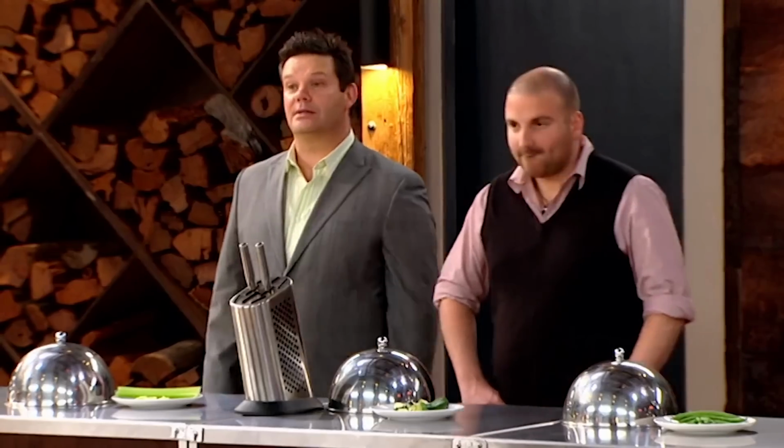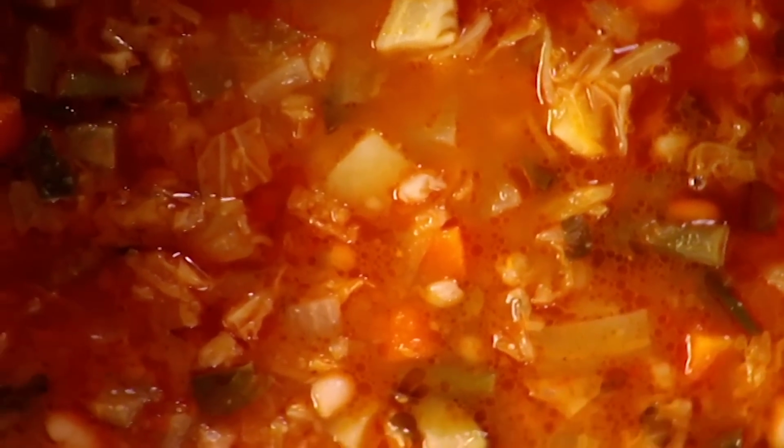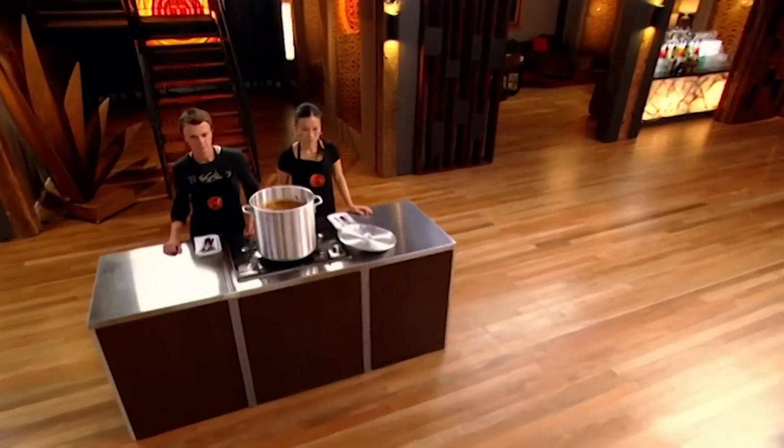Let's have a good taste. Let's make sure that you really think about this. There's cannellini beans. Not white beans, not black-eyed beans. Definitely cannellini beans. Definitely. Fingers crossed. Cannellini beans. Thanks, Gary. Well done, Sam. Thank you. 11 ingredients down, 7 to go.